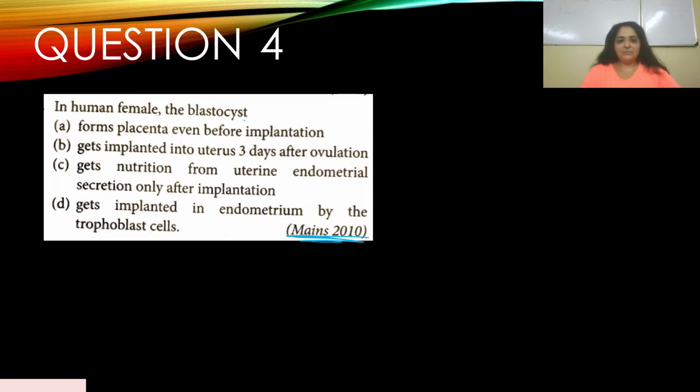So in human female, the blastocyst gets implanted in endometrium by the trophoblast cells. It gets nutrition from the uterine endometrial secretion, but it does not happen only after implantation. When the blastocyst stage is formed, it enters into the uterus region. Before the implantation also it needs some nutrition, right? So there are sources by which the blastocyst gains nutrition, but it gets implanted into the endometrium by the trophoblast cells. So your correct answer is D. All right.